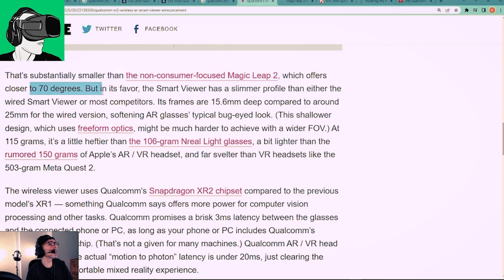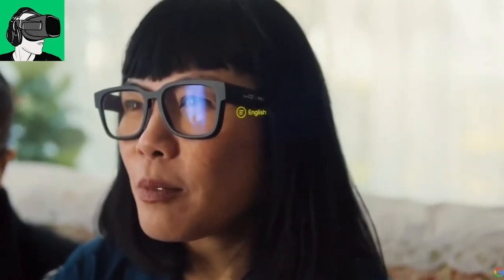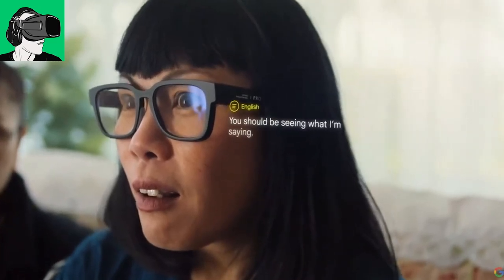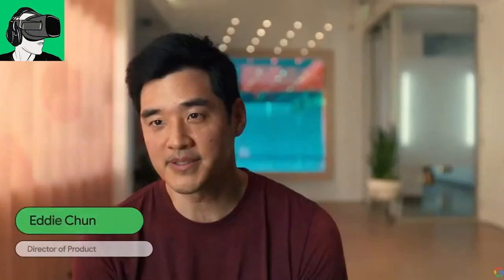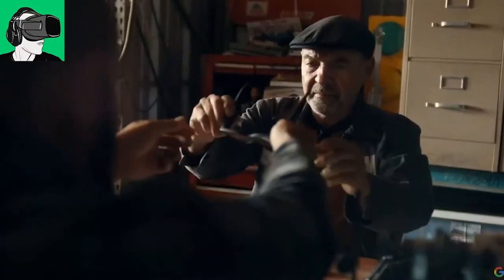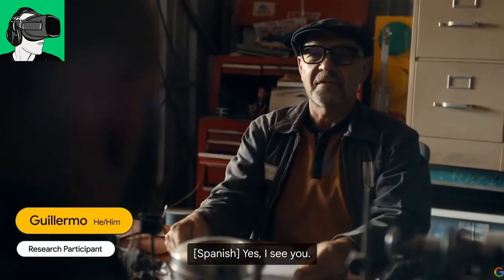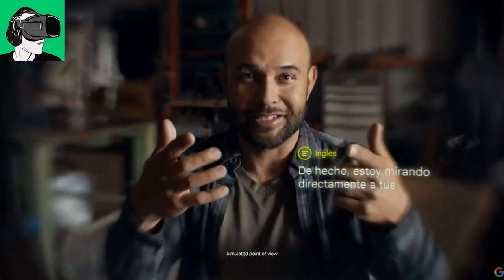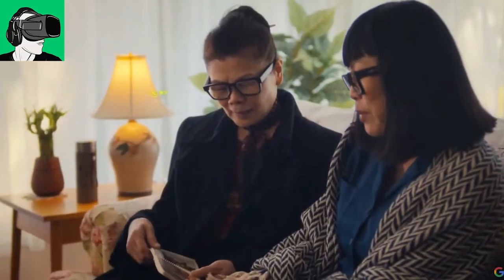Okay, so which offers 70 degrees field of view. As you can tell, Magic Leap are already ahead of the game, and HoloLens are ahead of the game as well. But in favor of the Smart Viewer, it has a slimmer profile than either the wired Smart Viewer or most competitors. Its frames are 15.6 mm deep compared to around 25 mm for the wired version, softening AR glasses' typical bug-eye look. This shallower design, which uses freeform optics apparently, might be much harder to achieve with a finer field of view at 150 grams. It's a little heftier than the 106 gram NREAL Light glasses.